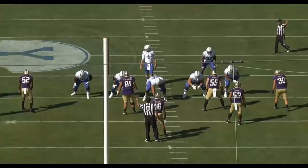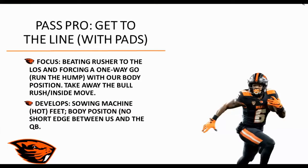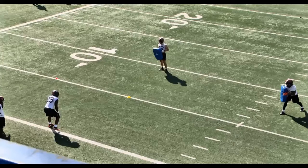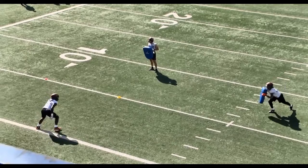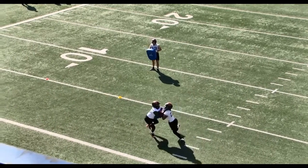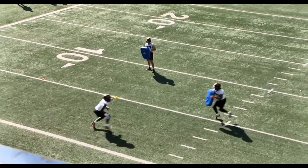I'll kind of speed up. So here's the same drill. Add another guy, but we're still working to the line. So we're just adding another potential threat. This is just here during spring ball.